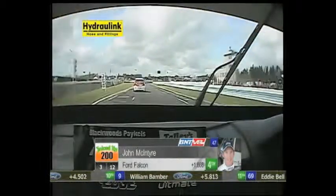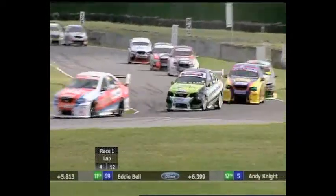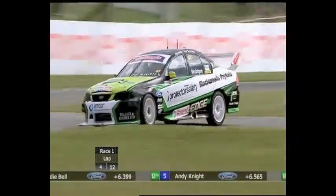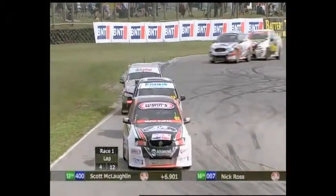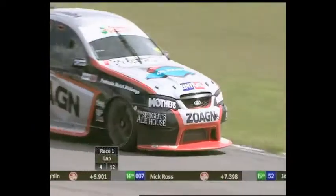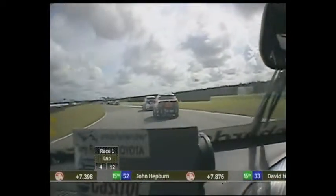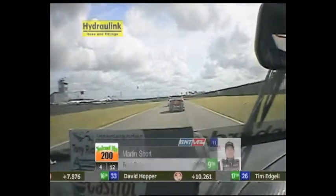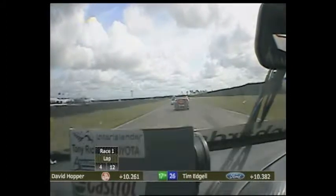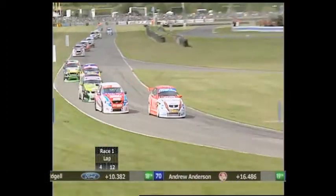On board with John McIntyre, down out of 8 onto the front straight here at Timaru. A little bit disappointed hearing that the appeal had been lost after that penalty from the opening race in Christchurch, after that clash with Andy Knight. There's Martin Short, just qualified outside the 10, but on board now with the Tony Richards Toyota Zone Ford. Another young man doing a sterling job in his rookie season. He's just stayed out of trouble, and that team is super impressed with him.